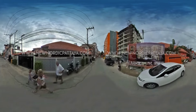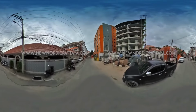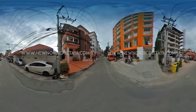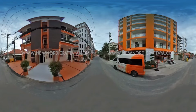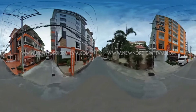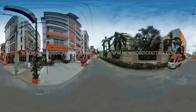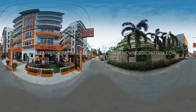If you look up the road, you will see a big orange sign with the word family written on it. From these villas and all the way down the Soi, this area is for any family staying at New Nordic. We provide customized accommodation areas for differing groups and nationalities of visitors to ensure that everyone enjoys their stay. The family buildings have many 2- and 3-bedroom suites available. And also, the swimming pools behind the buildings have shallow areas and climbing frames for children to enjoy.